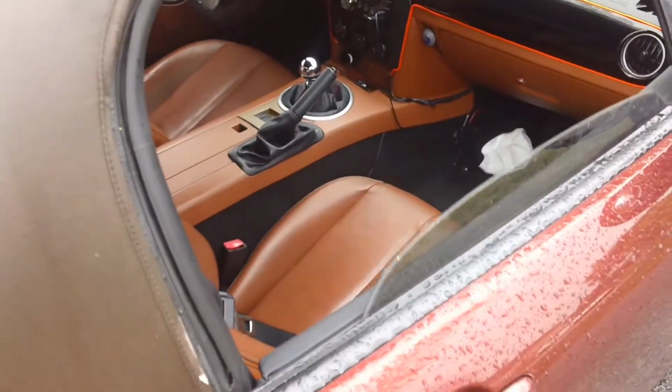Mustang. Oh yeah, I just remembered that I found this out the other day. When you press and hold unlock, yeah, the window's open. Safety first.